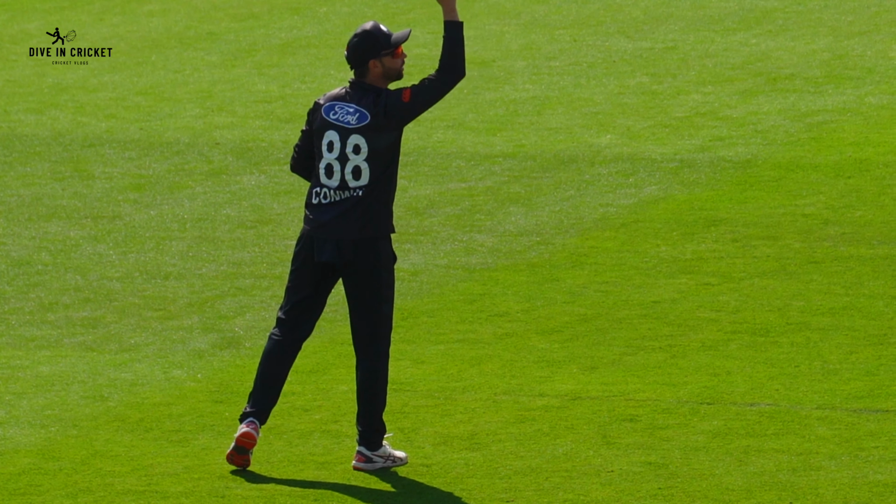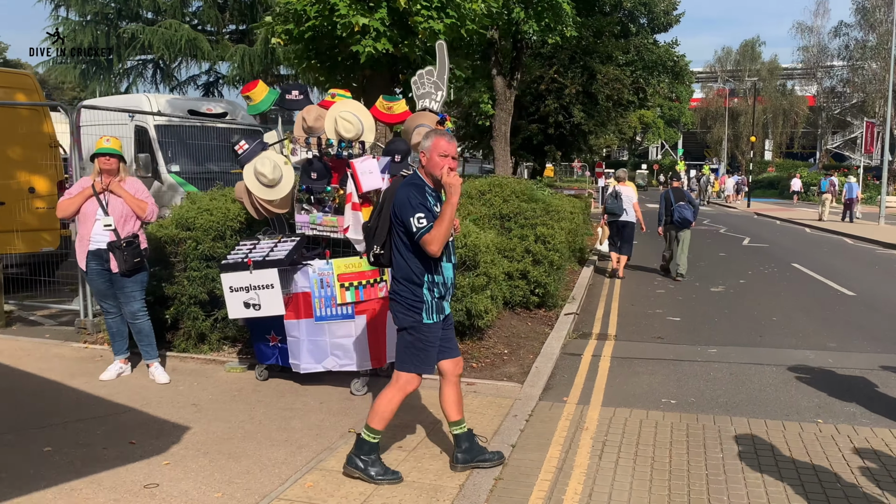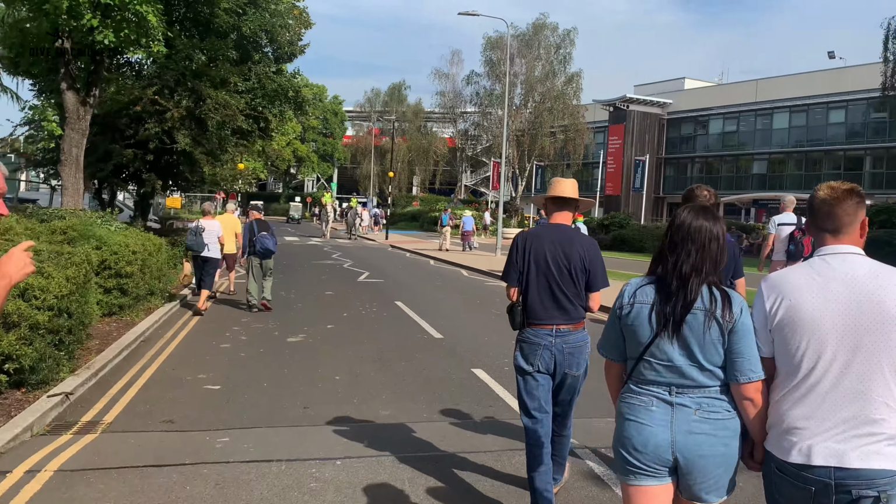Today we are going for the England versus New Zealand first ODI vlog at Sophia Gardens, Cardiff. So here we are, right in front of the ground. To get to the ground is pretty easy. The coach station is just 5 minutes of walking distance, and even the train station is not that far. The ground is pretty near to the city center, so you can take local buses as well to reach the ground. And that's the main entrance of the ground.